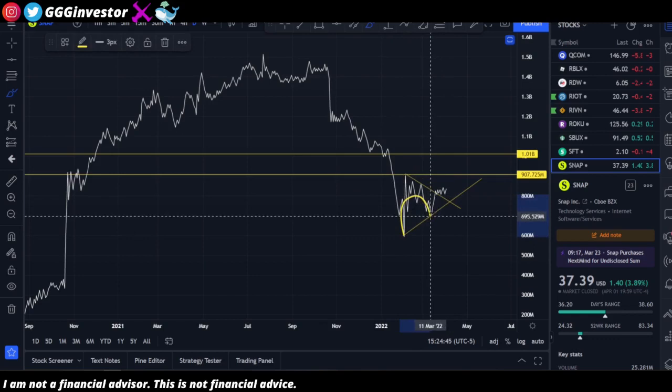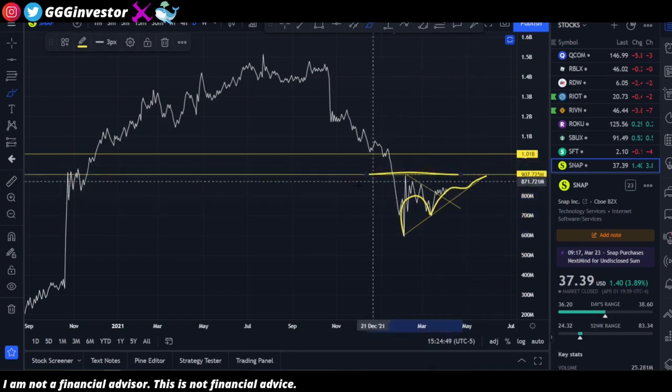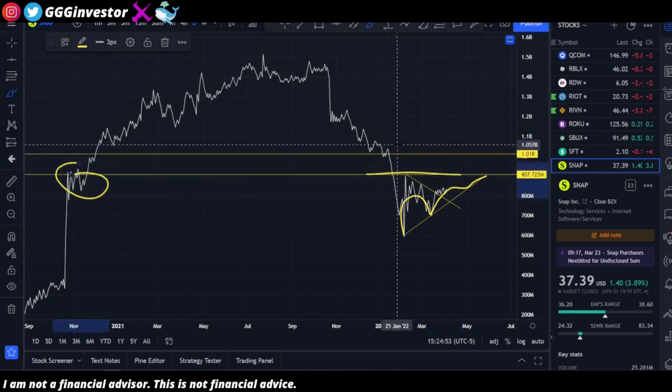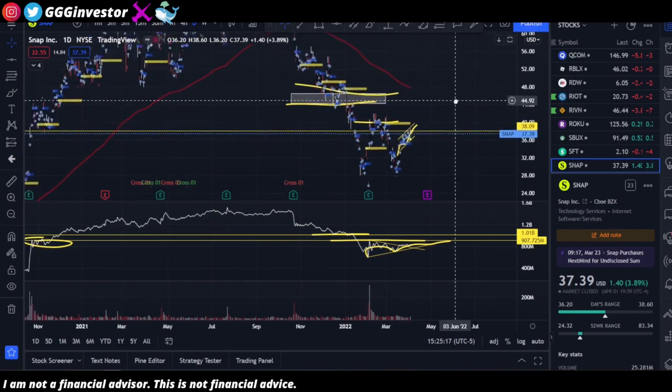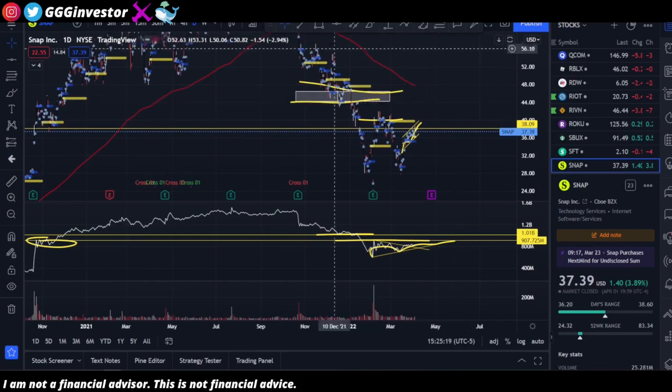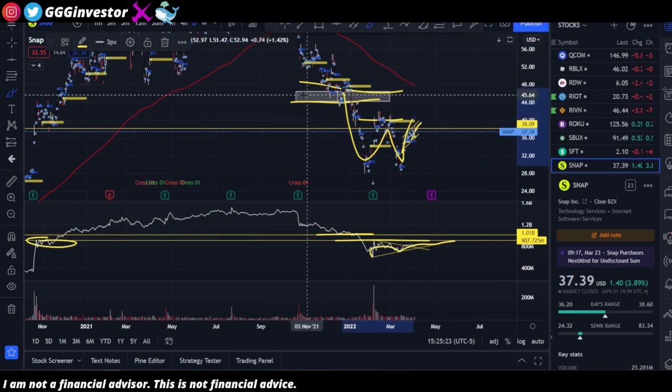So in my opinion, we could do something like this and work our way back up to this level right here. If we do end up breaking that, which is actually a nice resistance at this point, we'll probably get all the way up to this level that's going to be up here. My opinions, but seeing some of the whale inflow, like I said, from the Unusual Whales platform, is giving me some confirmation in some of my TA. So that is actually what I'm seeing on the chart for Snapchat. Again, a strong bounce off this as a double bottom, so eventually we could see this level again.